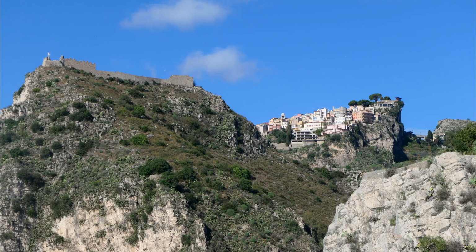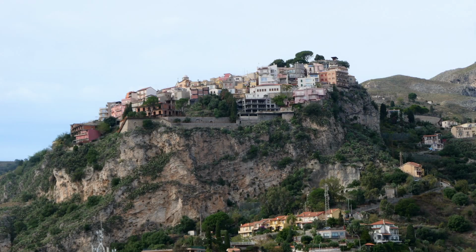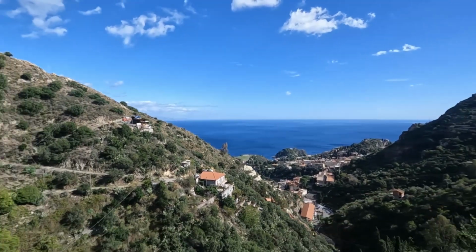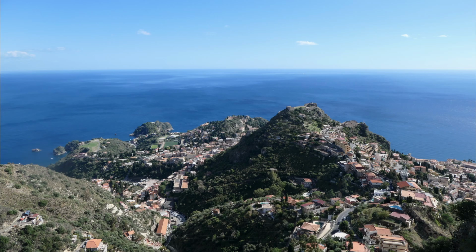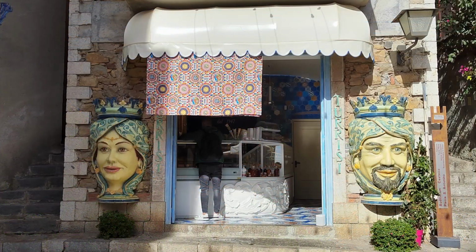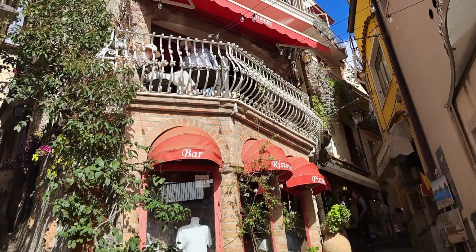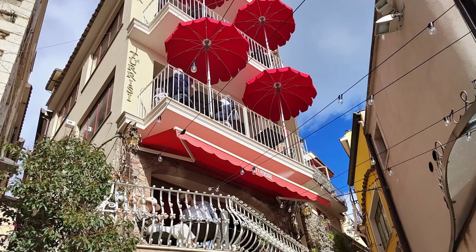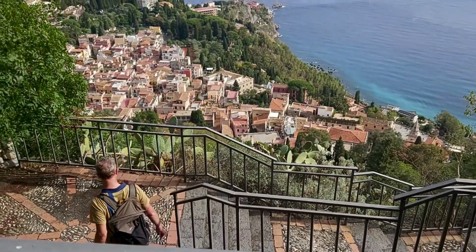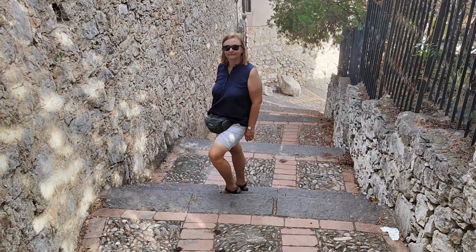We also look up to Castello di Mola because that's where we're going next. However, this time we take the bus and leave the bikes at the hotel. From up here, the view is even more beautiful and the place also has its charm. Taormina is definitely worth a sticker for us.